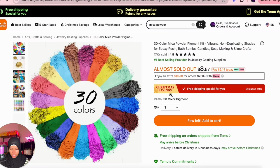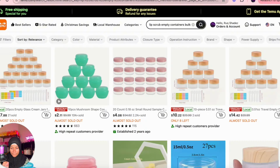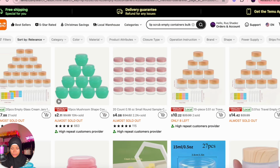So, 30 color powder pigments for soap making, bath bombs, epoxy resin. Okay, yeah, so basically things that you can put on your skin. It's safe to put on skin. So all these different colors, and you guys can make so much happen. People love, like, if they see their favorite color of something, y'all would do amazing.